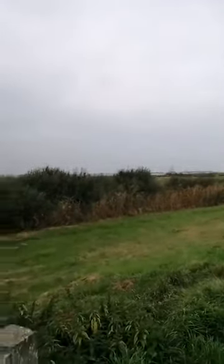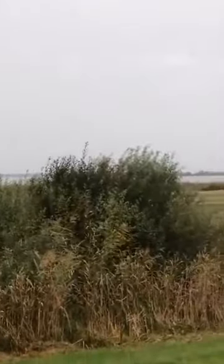So, let's see if I can zoom in. Where are we? Yeah, there we go. You can see it a bit, taking a little bit more form. Also, another one is coming beside it. And also the dragon ship has taken on what is similar to a dolphin shape within inside of it.